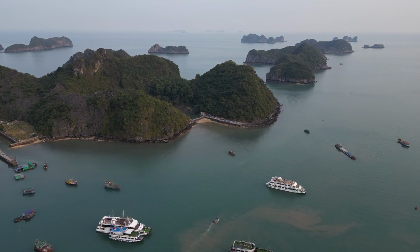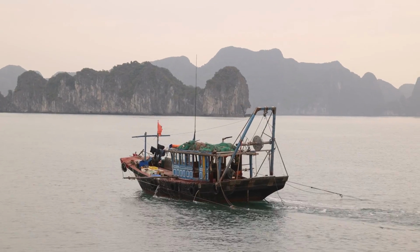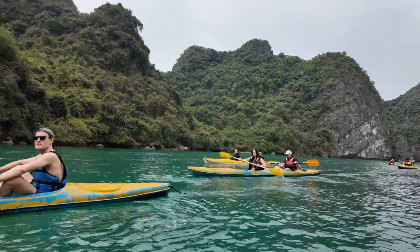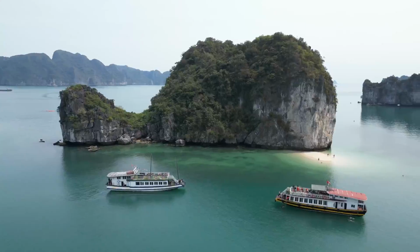Good morning, guys. It's our second day here on Cat Ba Island, and it's just about 8 o'clock. We're gonna head down to one of the little ferry terminals and jump on our boat, going out on a day-long boat trip until about 5 p.m. We're gonna go floating through a lot of these islands and check out some of these limestone cliffs up close. We're gonna go kayaking, check out some caves, and I think there'll be some swim spots. We'll have lunch on the boat, and I'm really looking forward to this.